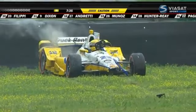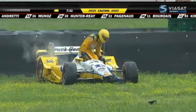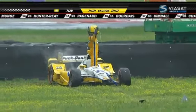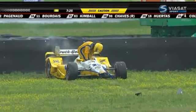The 22 of Simon Pagenaud. Belts off, steering wheel off. He's climbing out. He does not look happy. He's mad at somebody, so he might not be waving to the fans, I promise you that.